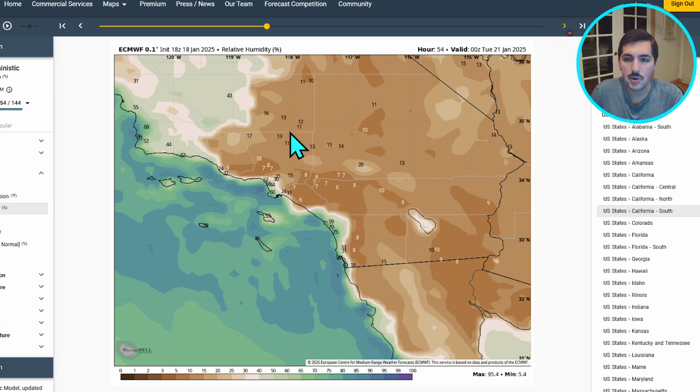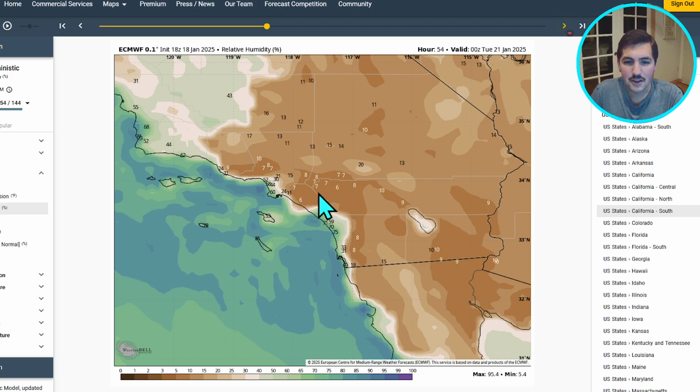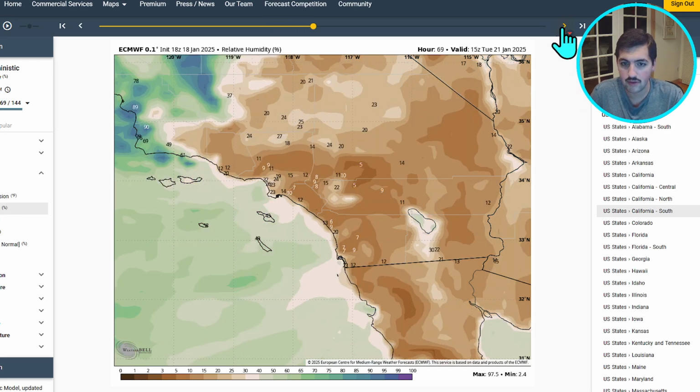But now looking at the humidity, this is Tuesday afternoon. Look at this, and we're getting single digit relative humidity values. These are very dry. It's going to be even drier than the last couple of fire events. So even though the winds aren't going to be as strong, the air is going to be even drier, which means the vegetation is going to be even drier.